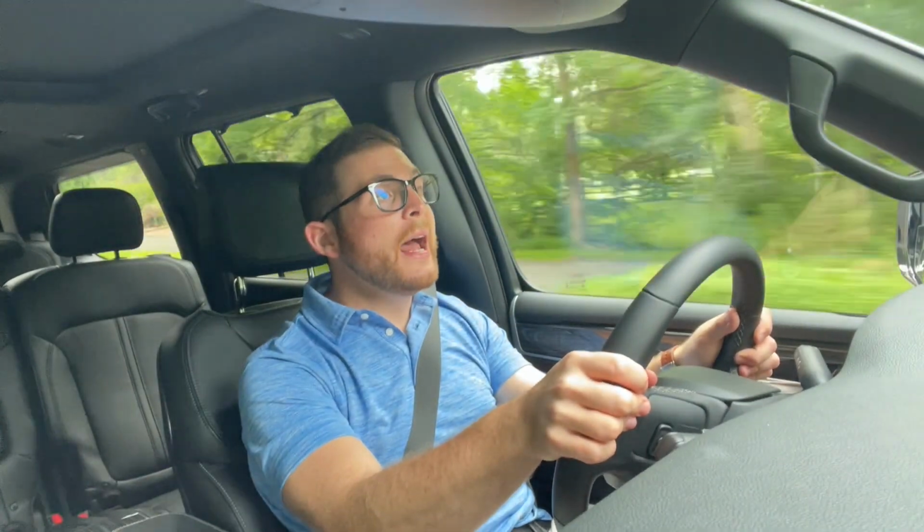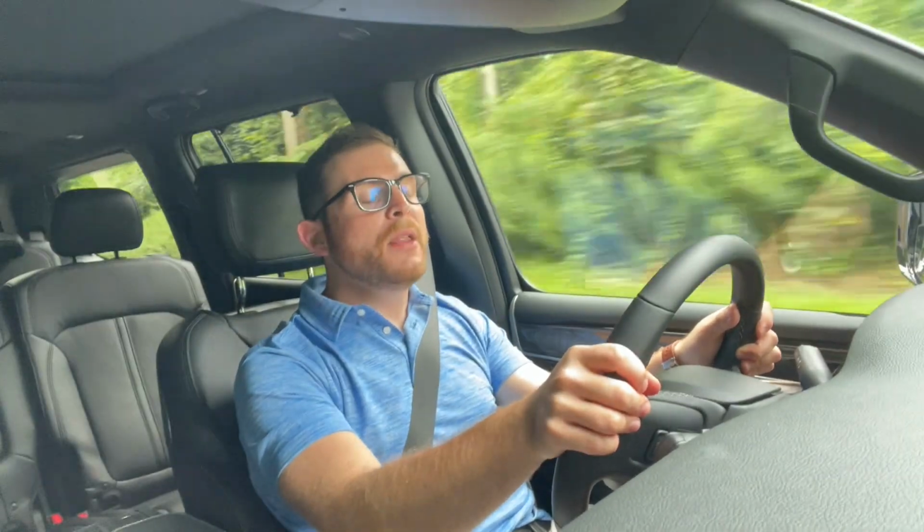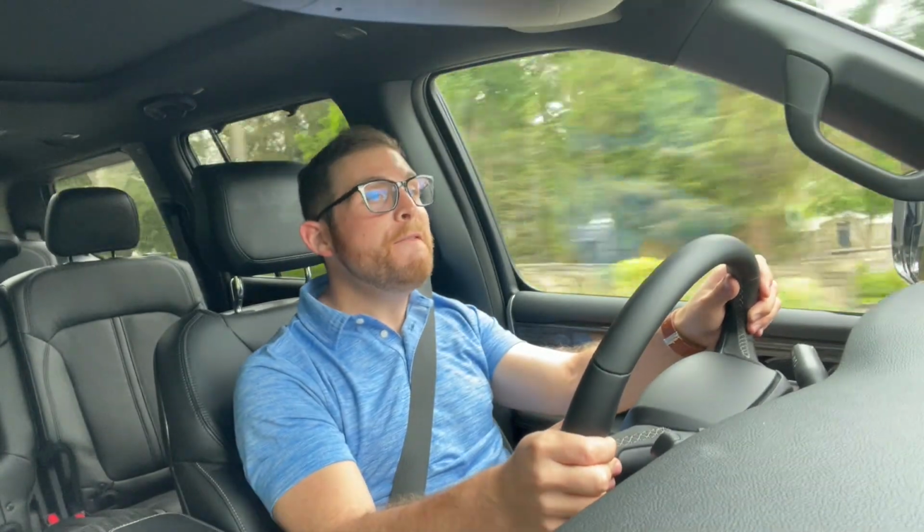I do think that out of the two vehicles, this actually has a slightly smoother start-stop because of that e-torque system, but the 6.4 is not bad either. Now, the fuel economy is not great on either of the Wagoneer or Grand Wagoneer. You shouldn't expect that with a vehicle of this size. You're going to get 13 miles per gallon city, 18 on the highway, and 15 combined.